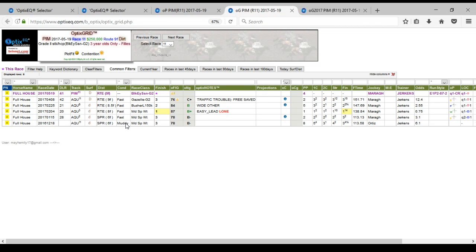Number 4, Full House, ran last at Aqueduct in the Gazelle, a Grade 2 race, had some traffic trouble minus. What that means is that she wasn't tight on the first turn, did have to steady, but had a perfect trip after that. So the trouble minus just means that while there was trouble, overall it didn't affect anything. Had a free trip save, so everything perfect from there. Speed figure wise, she has to improve. 87, we go 3 back. She would have to move forward off that.